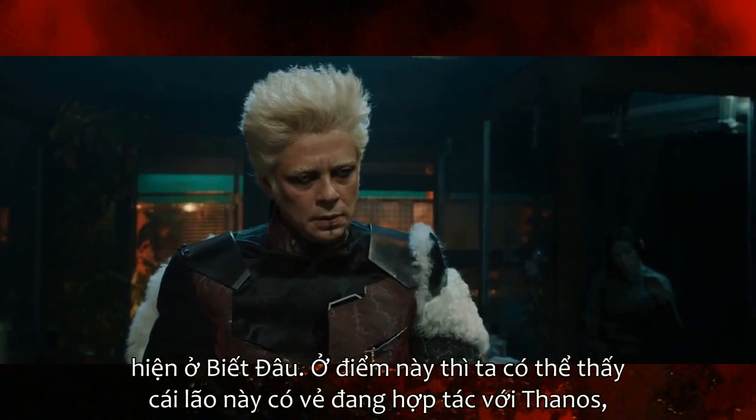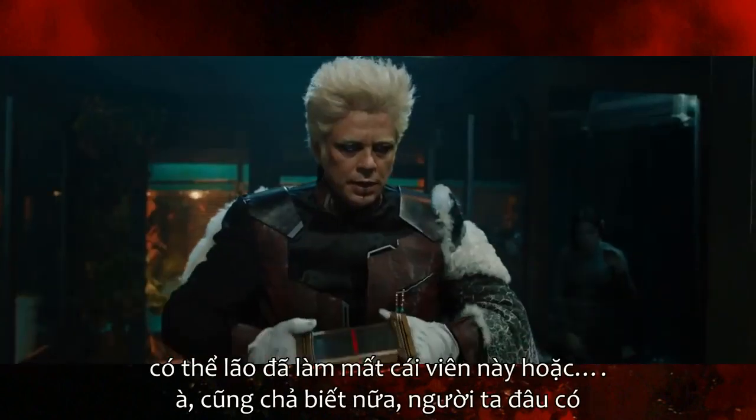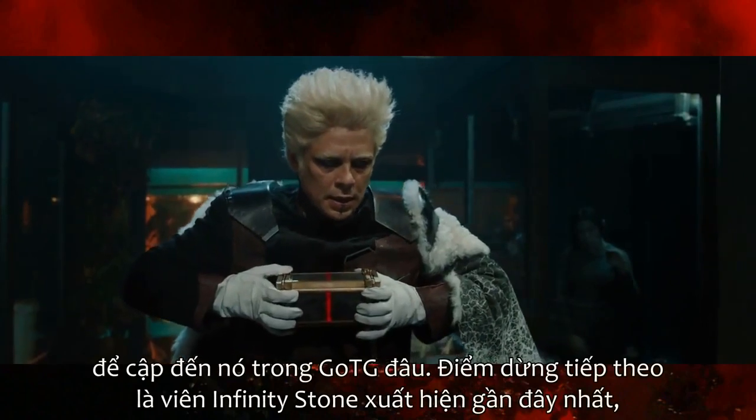It's not clear at this point whether he's working with Thanos, or even if he just, I don't know, he lost it, as it's not seen or mentioned in Guardians of the Galaxy.